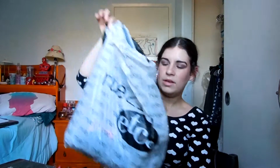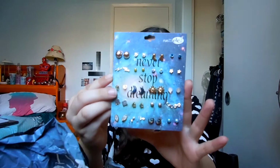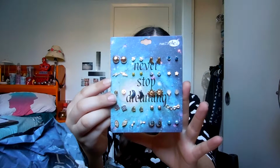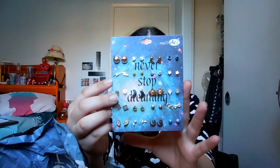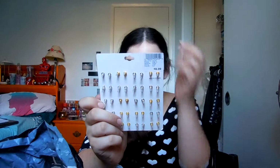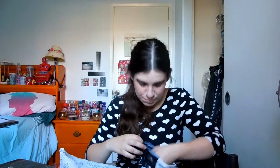Rue 21, and I got some jewelry. All of these earrings for $8.99. I like it because there are some backings that are gold, some that are silver, and it's a bunch of different style earrings. I like it, and there's peace signs, and I also got this bunch of bracelets, and these were I think $5 or $6, and they look like this.